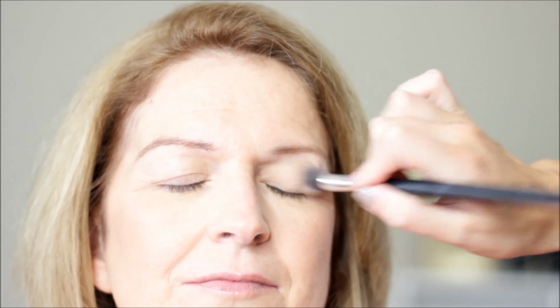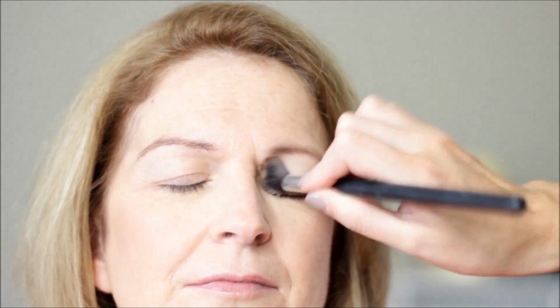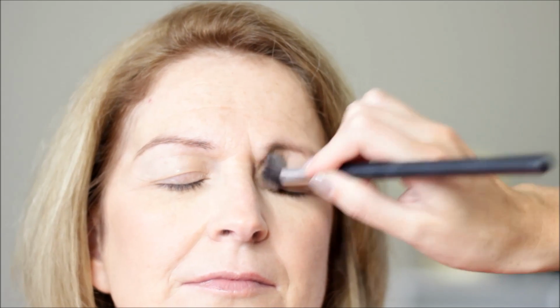Okay, so I'm going to start out with an eye primer. This is MAC's Paint Pot in the shade Painterly. It's just a skin tone color. If you do have a hooded eye shape, it pretty much is a necessity to use an eye primer.